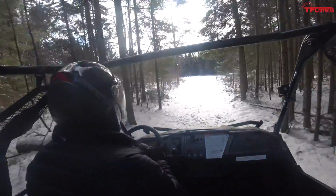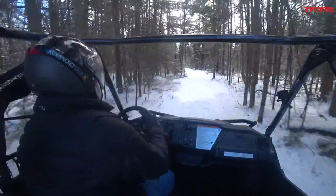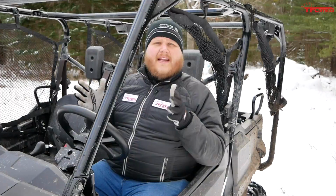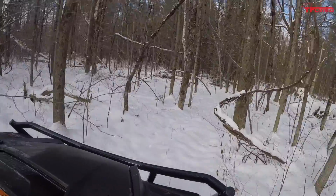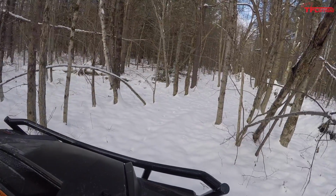So before I show you more on the back seats, let me tell you the reasons why this Pioneer is really unique. So this thing has an 80.2 inch wheelbase. That's the shortest in the segment. So Honda really packs a lot of machine onto a nice short wheelbase, and going down some of my tighter trails, it's really appreciated. If you're in a place like I am and it's heavy forest, it's always nice to have a shorter wheelbase so you're not hooking trees or anything.